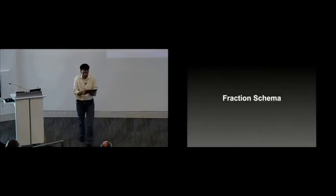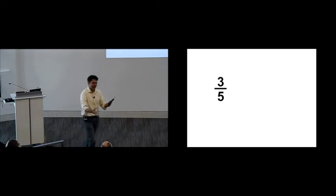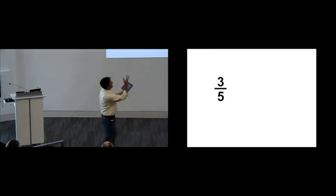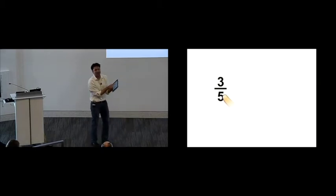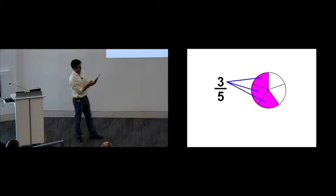So this fraction schema, just to really make it clear. The schema is that when I see this configuration, just like if I see this thing with a cushion thing and a cushion thing that looks like a move, I know this is a specific type of chair that you find in movie theaters and stuff like that. I look at this and I say, this is a particular type of mechanism where this number breaks something into that many parts, 5 parts, and this number selects that many things. And so we can do this to anything. So here's a circle, break it into 5 parts, select 3 of them. And that's what 3/5 looks like on a circle.